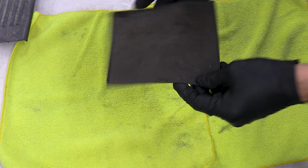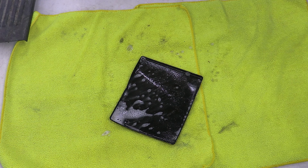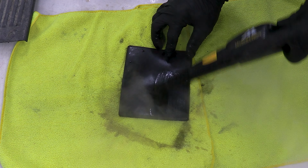The trim in the vehicle was completely disgusting and covered in who knows how much mouse germs, so I made sure to use the same cleaning process on these as I did on the seats.